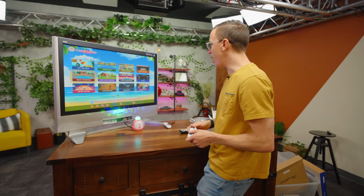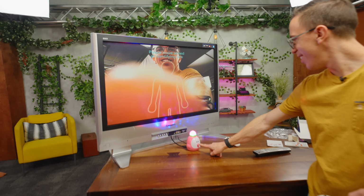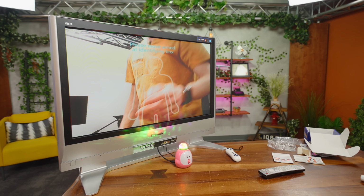Let's try AR games next. Cut the Fruit. Crazy Ping Pong. Happy Rope Skipping. Header Boy. Let's do Cut the Fruit. So, oh my God, it's an actual camera. What is this thing, man? This is actually kind of cool. All right, I'm gonna move it down a little bit.